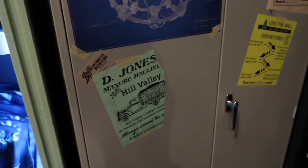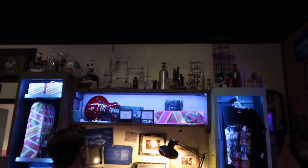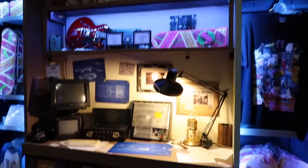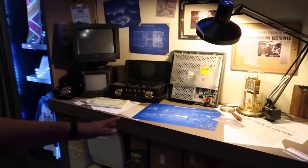So there's no switch for 11 on this. I love Biff's automotive detailing. Now here's some of his beakers. Things are still boiling up here. Part of his lab. So there's the plutonium box. The different diagrams, the different time machines they had in the different movies.